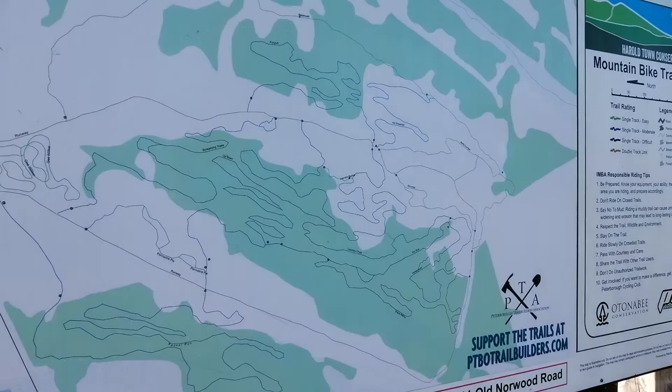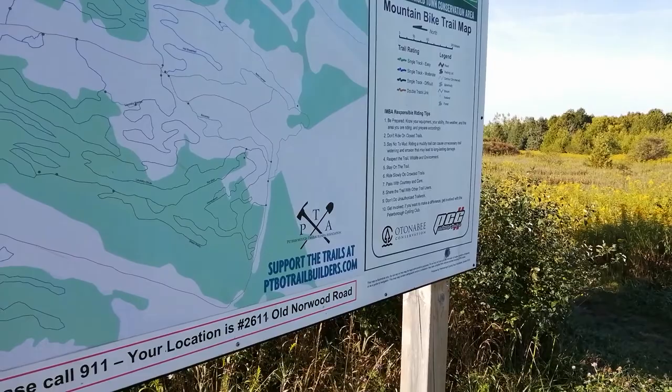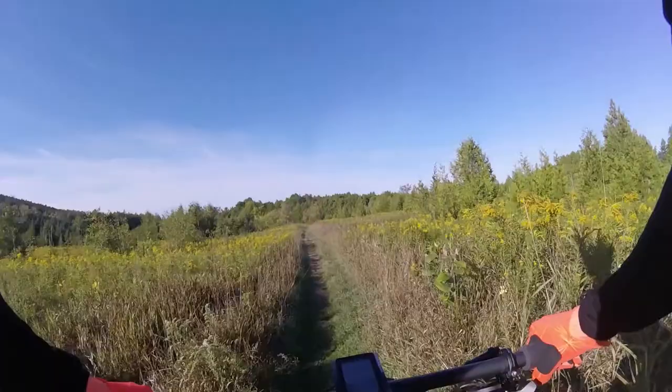Take a look at the map before we get going. Decent little network here. Of course, I support the trail associations. We've got the Peterborough Cycling Club and looks like Peterborough Trail Builders. Okay, first trail right out of the lot.